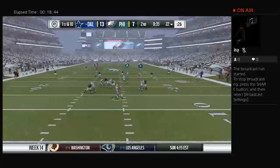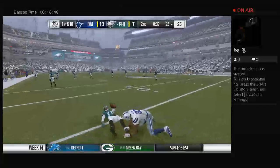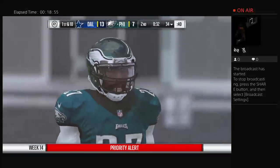Prescott on first down. He's going to go for a big play downfield. Trying to get it to Williams, but it's intercepted. Picked off by Malcolm Jenkins. And his guys are going to take over at the 34-yard line.